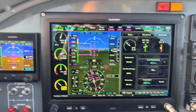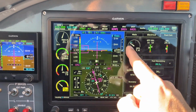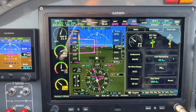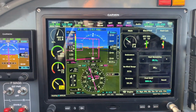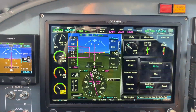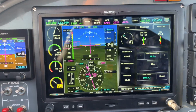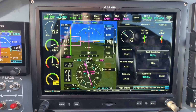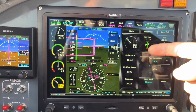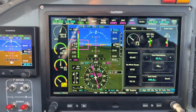So then we can look at fuel. So 7.5 gallons per hour. The tick up here that you may see is what my fuel burn was at peak. So when I was leaning out, it finds peak for me, and then it tags the peak, so it knows how much less fuel from peak I'm using. So 11 gallons on the left and 13 on the right. So that indicates 24 gallons.